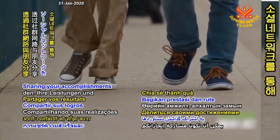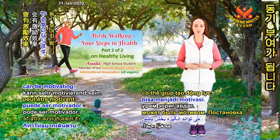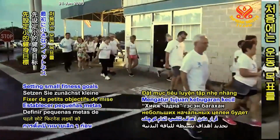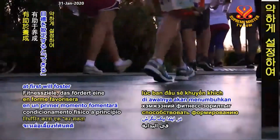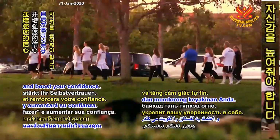Sharing your accomplishments and walking routes with friends via social networks can be motivating. Setting small fitness goals at first will foster a can-do attitude and boost your confidence.